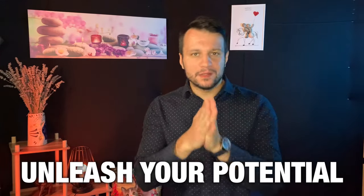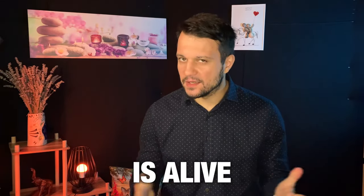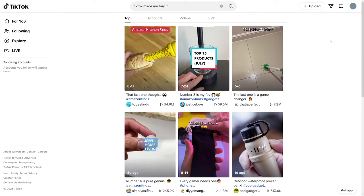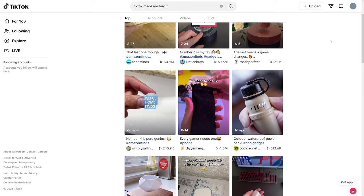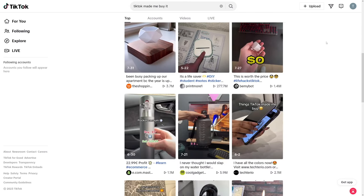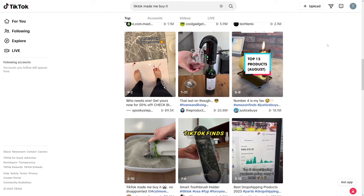So get ready to unleash your potential on TikTok. It's possible. TikTok shopping is alive and it's profitable. Now, it's no secret that TikTok has taken the world by storm and has become a hub for content creators. But recently, you can shop on it and of course you can sell on it. It has a unique algorithm. That's what most sellers love.